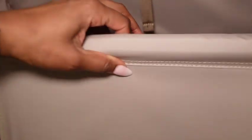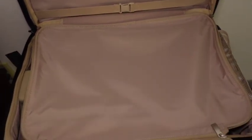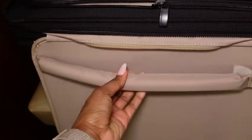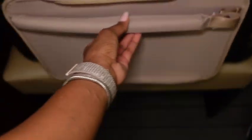And then let's talk about the garment bag. This comes with a whole built-in garment bag. Like, what? So you can put a dress in here, coats in here. It's amazing. It's literally a whole house, okay? Like, this bag is where it's at, okay?